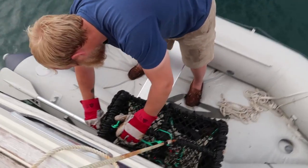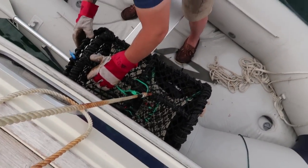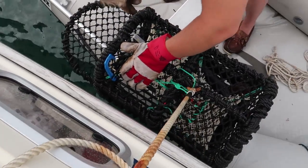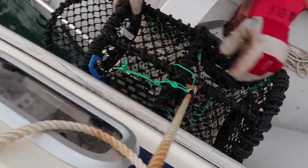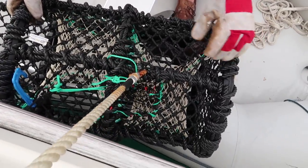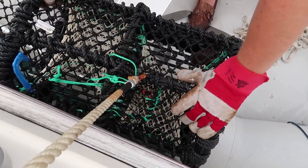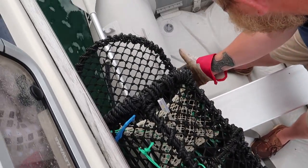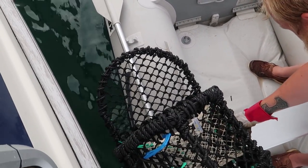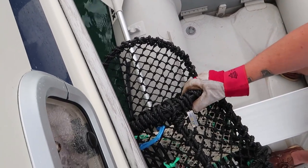The catch this morning wasn't that great. We've got two little brown crabs, but we also have a massive eel. And I don't think you can see him there, but he's not very nice. I think he's going to exit. Or he's going to get into the tender with Matthew. And then that will be funny.